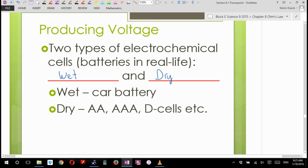Your car battery, if you ever looked at a car battery, it's typically considered a wet battery. In fact, depending on how old it is or the model, you may actually have to add water every so often. There might be a little plastic lid that you can pop off, and you literally pour water in there. They're using the water as part of the way to conduct electricity, to send the electrons from one terminal to the other.